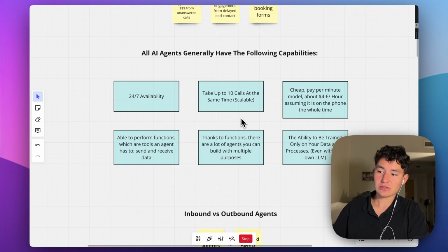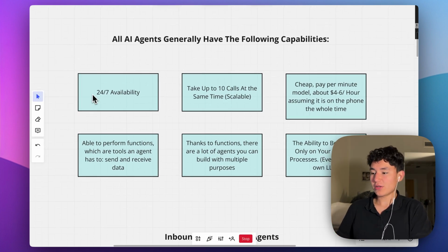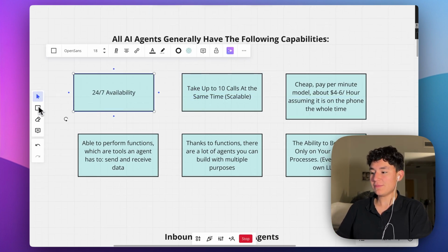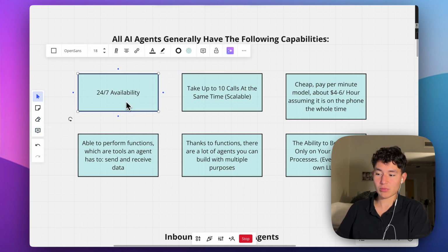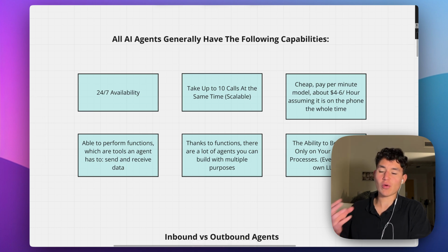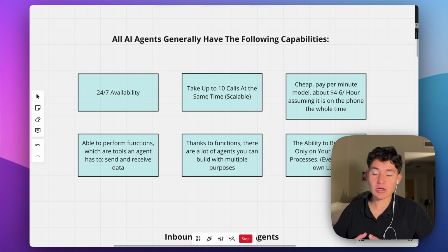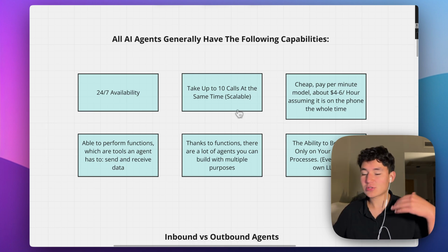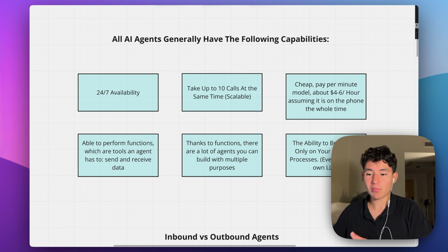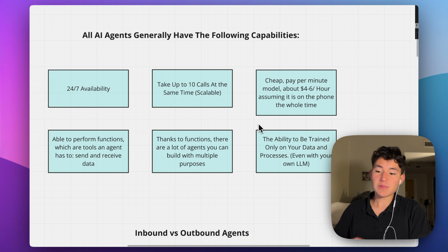All AI agents generally have the following capabilities. Number 1, 24/7 availability. That is a pretty big one, and a characteristic that a lot of people want. They want to be able to answer no matter what time it is. They can take up to 10 calls at the same time. I'm talking about one agent handling 10 calls, and there's a way to outdo this limit, but usually you won't need more than 10 at a time. It's also very cheap. You pay per minute.